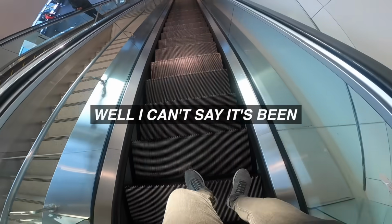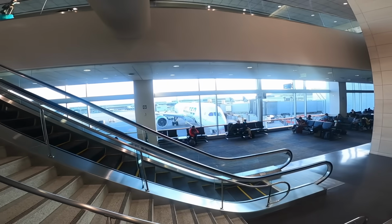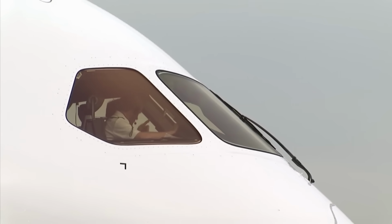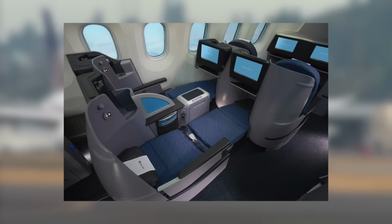This isn't going very well, is it, for first class? Well, I can't say it's been the best start, but this is typical of US aviation. We're gonna get on board. Unfortunately, we're not on the 787 Dreamliner, which is going over to Newark. However, interestingly, it does feature their old business class product. Hang on, so their new aircraft has the outdated product? I'll explain more about this when we get on board.